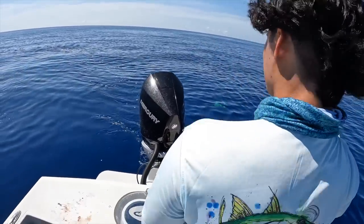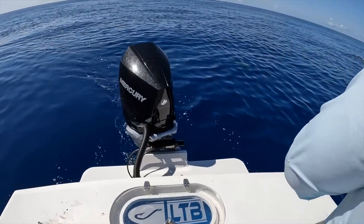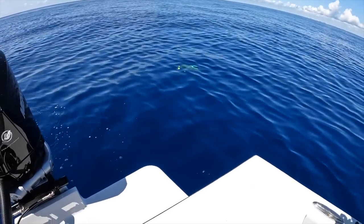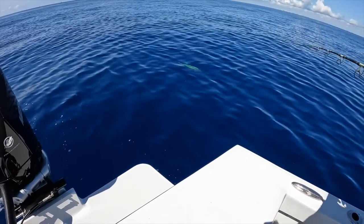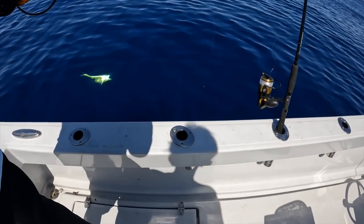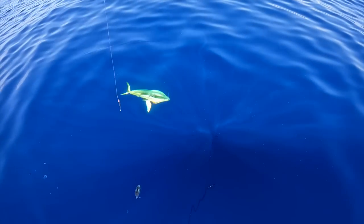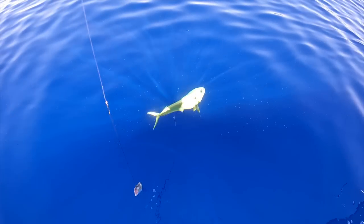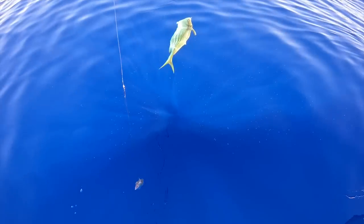These are nice mahi. Yo, look at the colors on this one. That's another gaffer right there. Yeah, literally. We're getting some nice mahis. Yo, we're in the meat. Get the gaff. Beautiful fish. I can flip him, to be honest. Let me see.